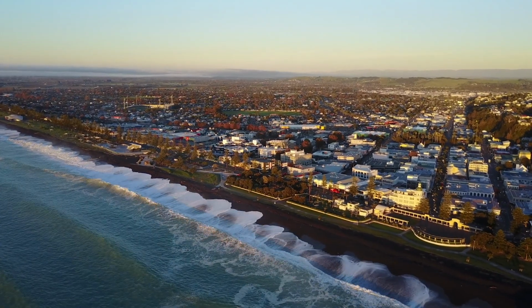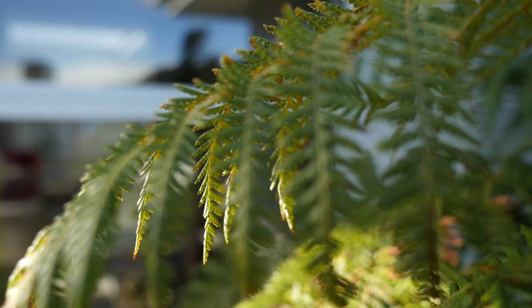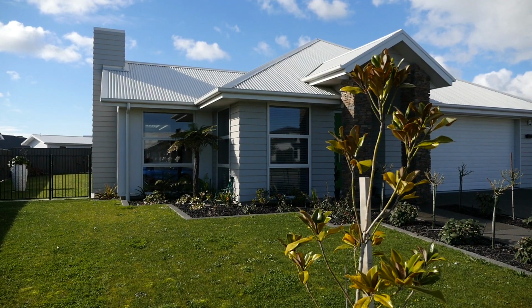Yeah, solar power in a place like Hawke's Bay, every house should have solar power, but in fact very few do, and I'm not sure why that is. I think in the past it's been cost, but the cost nowadays is coming down. It's becoming much more affordable, and perhaps we will see more of it.